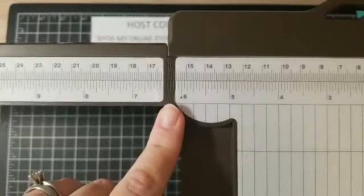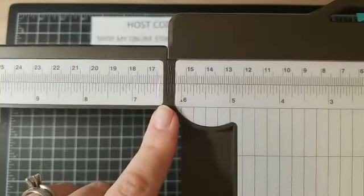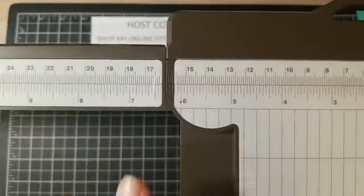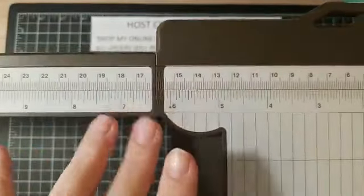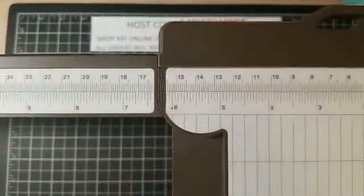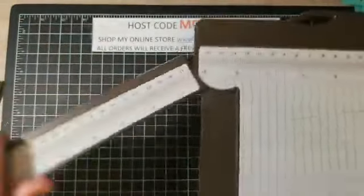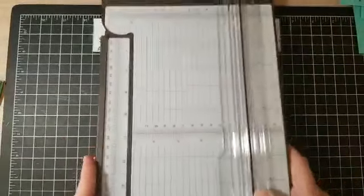You do lose a little bit between 6.25 and 6.5, but I mean, we're talking centimeters. You don't lose a lot, and it's fantastic. So these are etched in. It's phenomenal. This new cutter is pretty amazing. And then that cutting arm just snaps right into place.